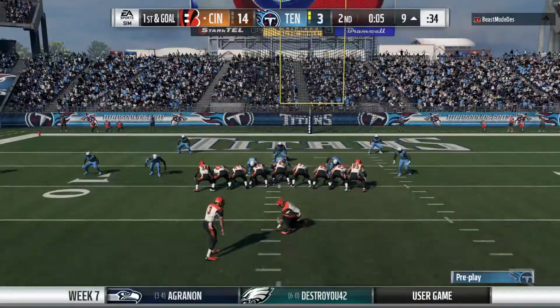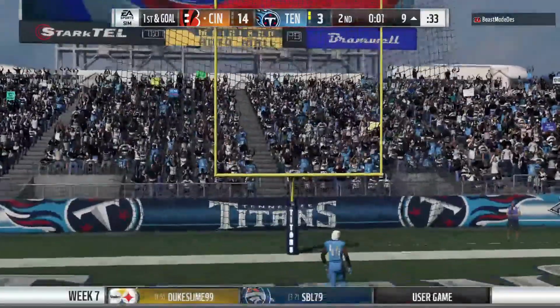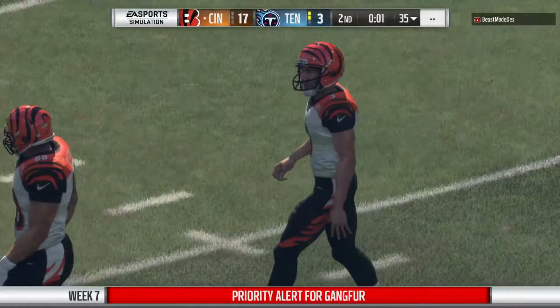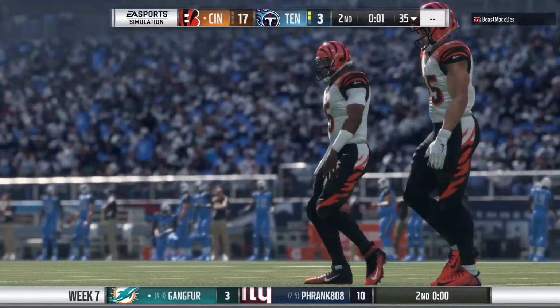From the left hash, a chip shot here. And Elliott puts this one through. Around the NFL, they're into the second quarter at the Meadowlands. And an early advantage in that one for the Giants. And we'll keep you abreast of how that one shakes out.